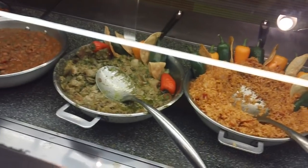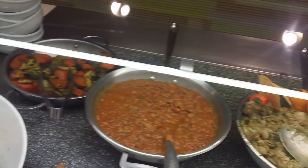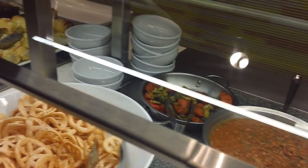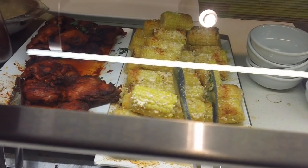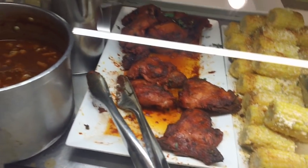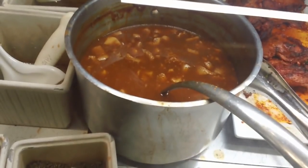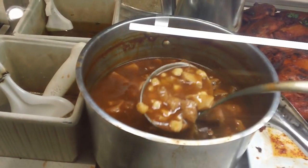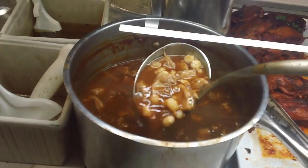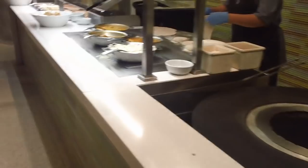Spanish rice. I think there's a little bit of a repetition. You have paella on the other side. And then pork carnitas and ranchero beans and some green vegetables. Mexican street corn. That's a really nice idea. And tandoori chicken. And menudo. I'll move it to show you. You see menudo? It's tripe. As well. I say all the time, might as well, right? It can be actually quite a delicacy.